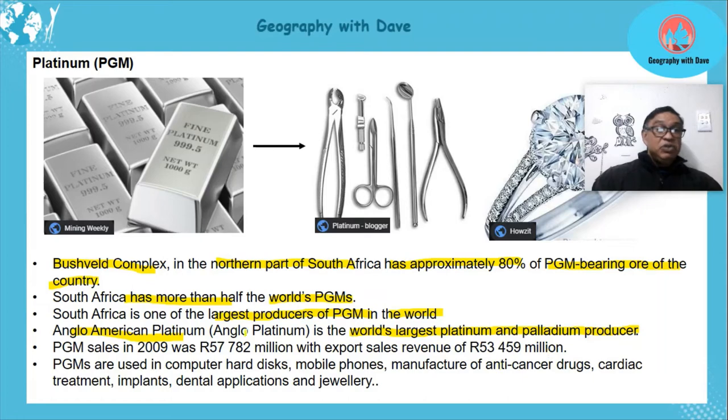All right. And in 2009, I'm using an old figure here, sales were already 57,782 million, with exports at 53,459 million in 2007. And what's the emphasis here? There's a significant amount of exports. The figures show you that. You don't have to learn the figures. It shows you that. As I say, you'll get different figures. I'm really repeating that all the time.